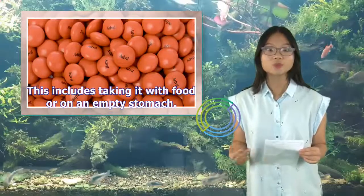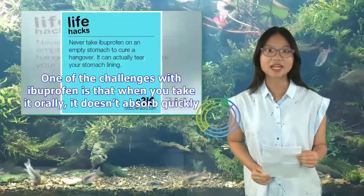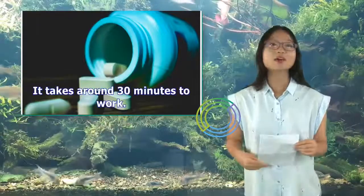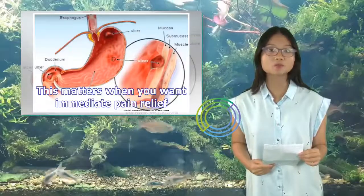This includes taking it with food or on an empty stomach. One of the challenges with ibuprofen is that when you take it orally, it doesn't absorb quickly. It takes around 30 minutes to work. This matters when you want immediate pain relief.